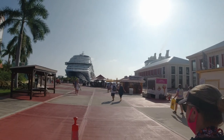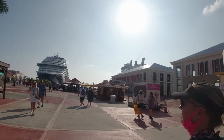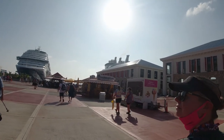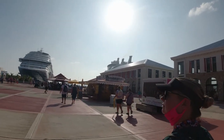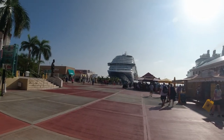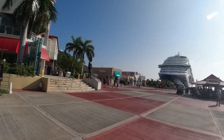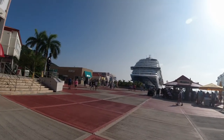And there she is, the beautiful Carnival Magic. We're walking back. Oh, and this is the port area. Alright, no filming while walking on board the ship, so we'll see you guys when we get back to the room.